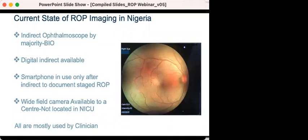The next slide that I want to show is the image as taken by the smartphone. You can see it's able to show the staged ROP, but it's not comparable to the next image that shows a wide field camera image of a child with ROP. And so we're looking forward to having a device that is wide field, that is able to take good images.